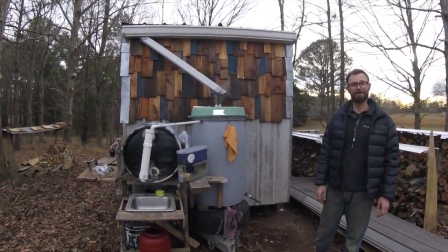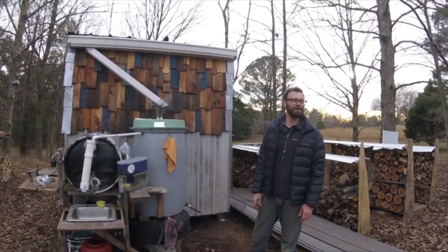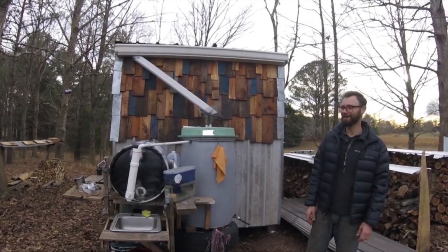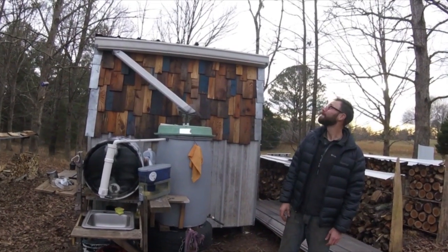I don't own a car, so it's sort of hard to move this around. You don't have a car? No, I haven't had a car in like years. So there's a tractor I can use to move it around, that kind of thing. But I got my scooter.